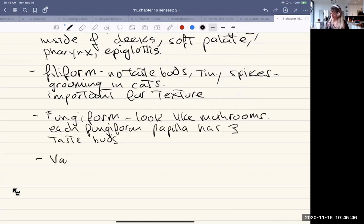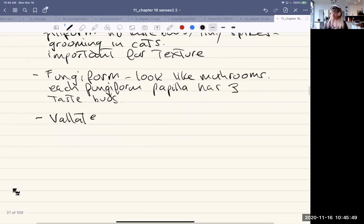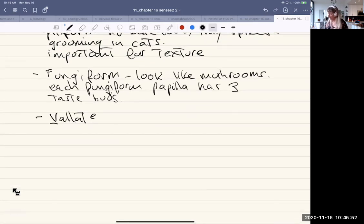Then what was the other one? Valate or circumvallate. Those are bumps that are surrounded by a trench. Indeed, all of the buds are a little bit depressed to gather saliva with the molecules of food dissolved in the saliva. So it's very important that the molecules are dissolved. Otherwise, the taste buds wouldn't be able to bind. So you could try this one time, you could dry your tongue with a towel and then put some kind of food on there, and you won't be able to taste it.